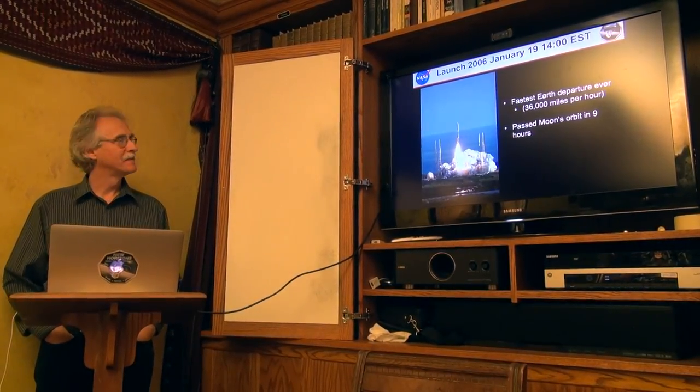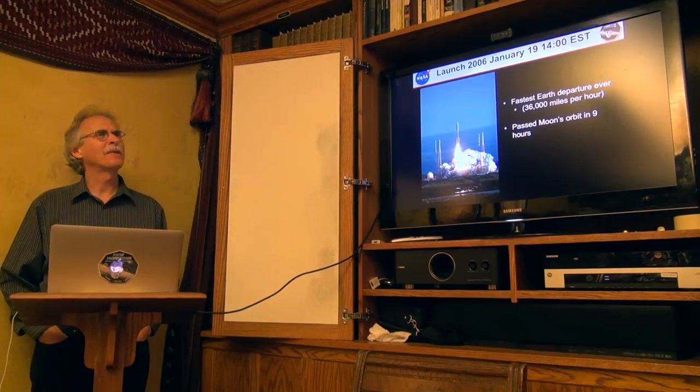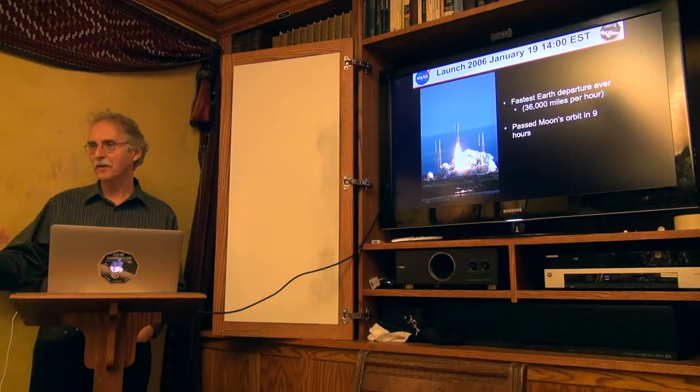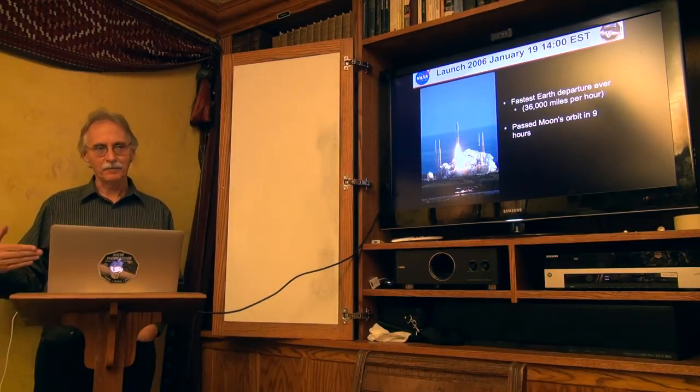So wasn't the Apollo mission like 5 days to get to the moon? It took about 3 days, because they had to slow down and get into orbit when they got there, so they couldn't afford to go this fast. Yeah. But still, it was a massive spacecraft.